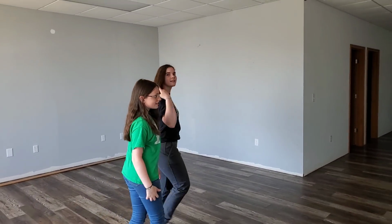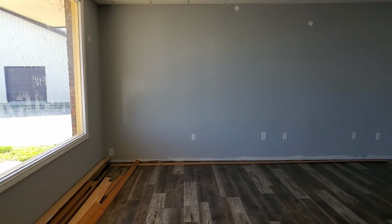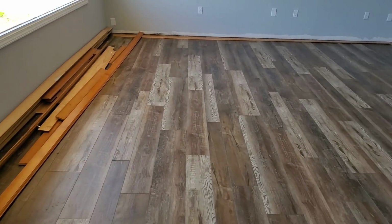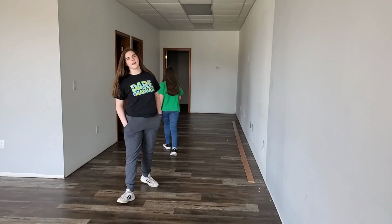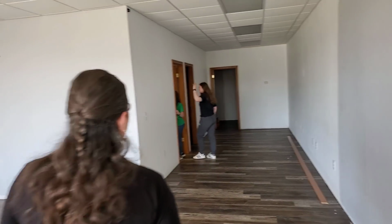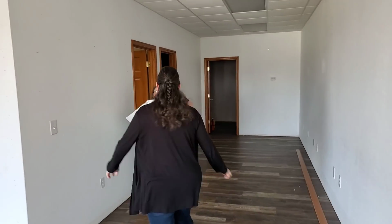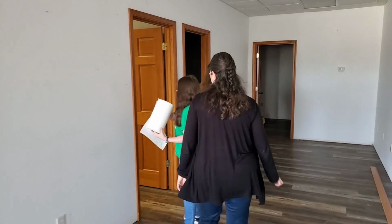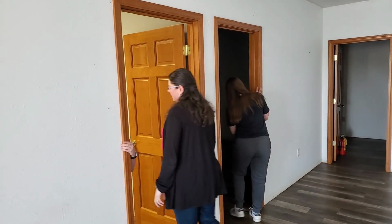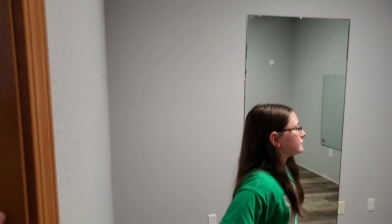There was an alteration for garments and things, which is closed. Looks like they redid the floors in here. Yeah, very nice. If it was a retail space, we would put paper products, towels. And then this, I thought if we had clothing, you could make this a dressing room. Or you could just make this like an office.